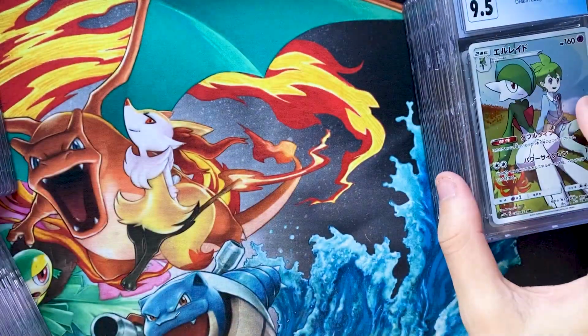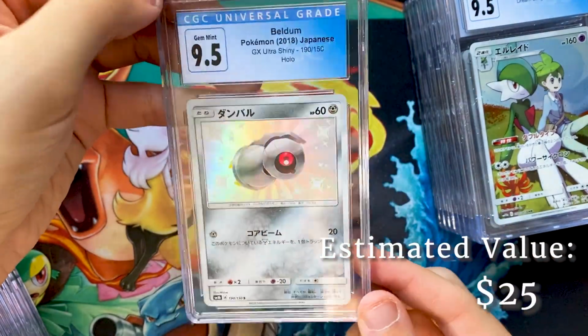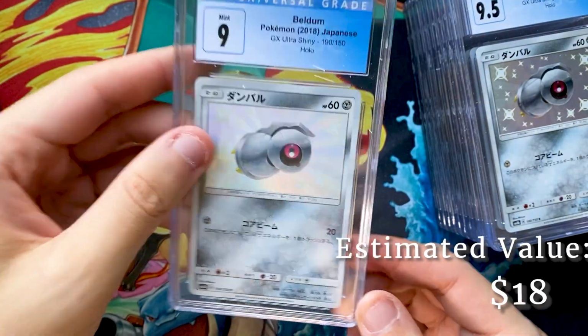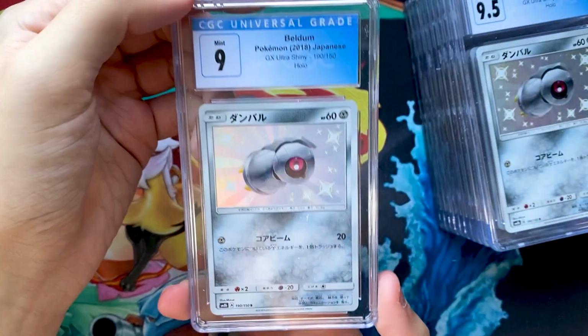Another 9.5. All right, we're having pretty good luck. I am gonna go out on a whim and just assume we didn't get any 10s in this submission. I think that's a pretty fair assumption, just as the past couple submissions have.